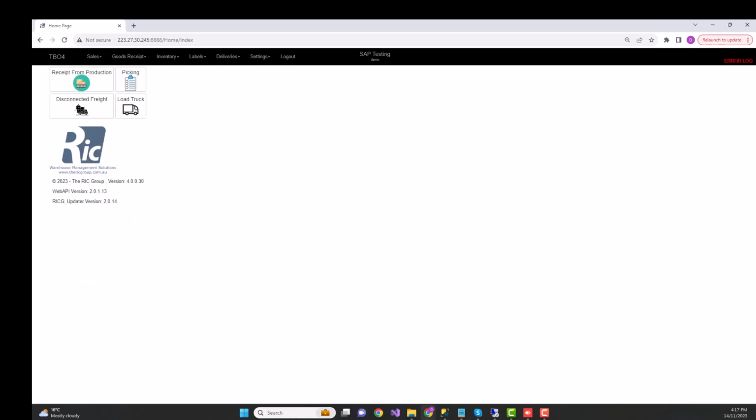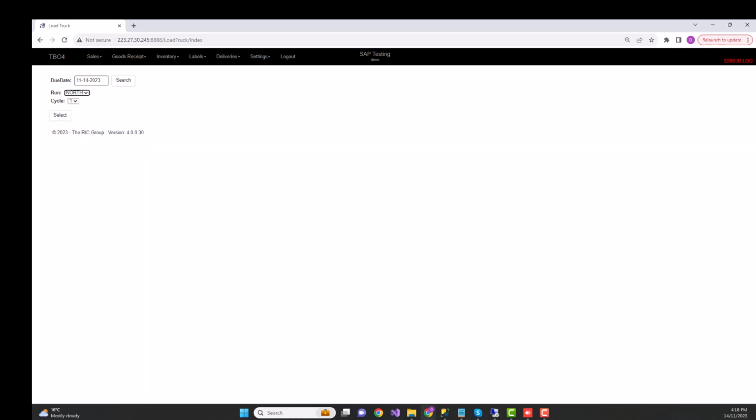The last bit which I'm going to show you with the WMS is the load truck feature. Load truck is something you can use to plan your loads effectively, and using our 3D integration, you can see what you're loading and then give it to the drivers to scan that load as well. So moving ahead, we'll go to the load truck option. You can see the due date is selected as today. I'll choose the run which I want my trucks to be going on. I choose the north run.